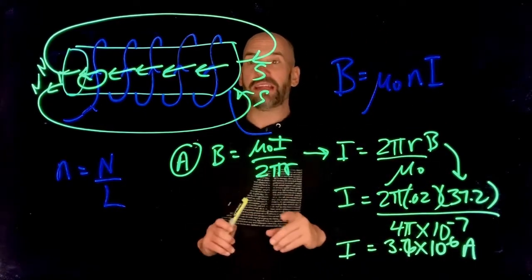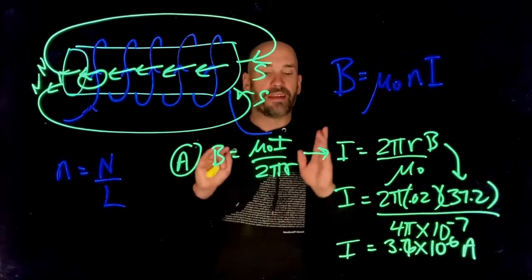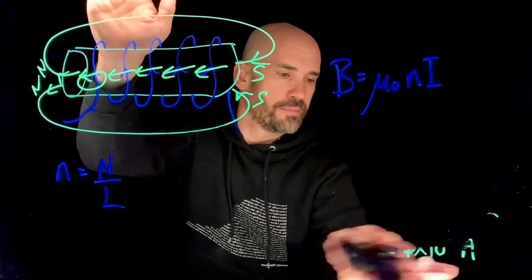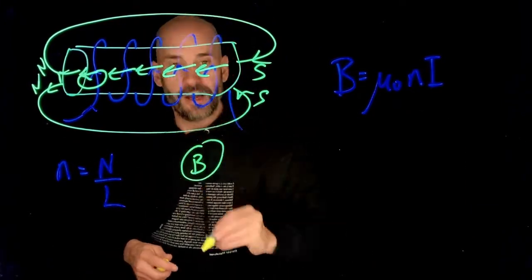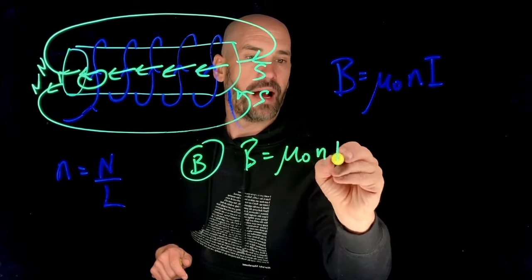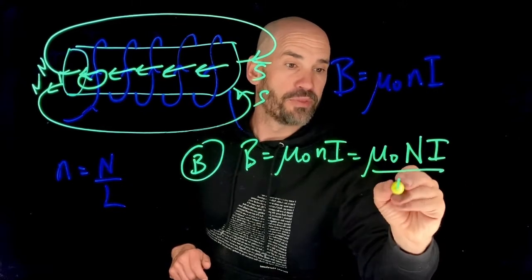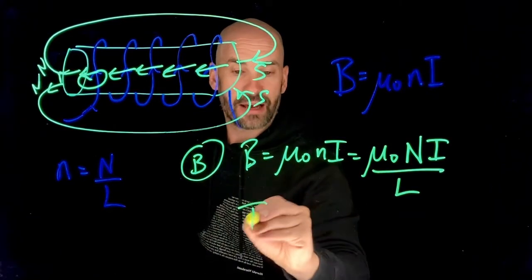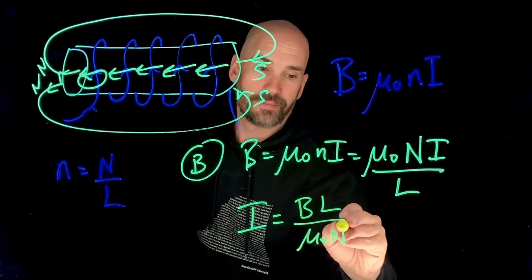Now, how much current would you need if instead it was a solenoid, 32 centimeters in length and 40,000 turns? Well, let's erase this. Remember, the formula for a solenoid is B equals mu naught N I, or mu naught times the number of turns times the current over the length. If we want to solve for I, it would be I equals B times L divided by mu naught N.